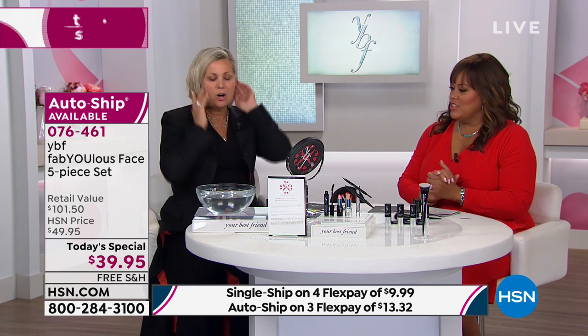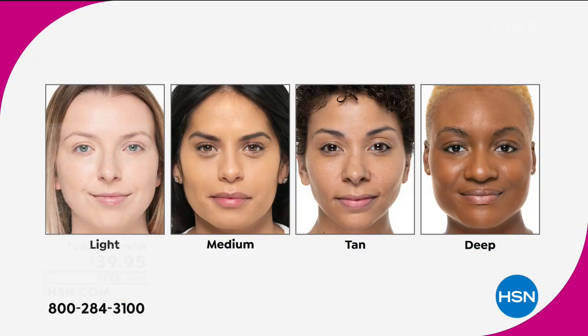But let's get started. We gotta build the face first. Let's start with the foundation. It starts with the base. So okay, you have a choice of 4 colors. We're gonna show you the color chart so you girlfriends at home can say, which color am I? Remember, all YBF foundations mime to your skin tone. Let the science do the work. There's light, medium, tan, and deep, and it'll change up to 5 shades lighter or darker depending on your skin tone.